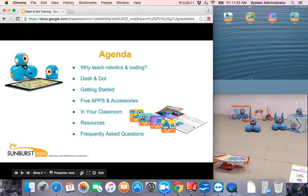Today we're going to go over why to teach robotics and coding. We're going to meet Dash and Dot personally. We're going to discuss how to get started. We will introduce the 5 apps and accessories. We will look at how to use Dash and Dot in your classroom. And we will review resources and support and go over some frequently asked questions.